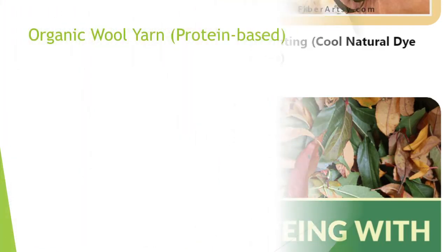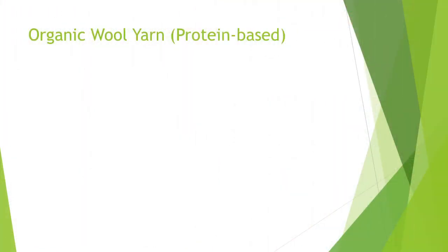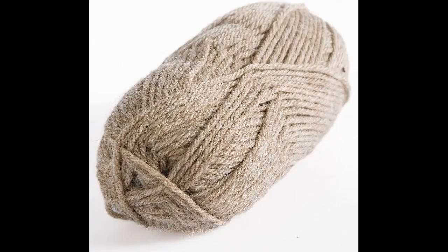This Peruvian Highland 100% wool yarn is also a departure into protein-based fiber. The sturdy, all-purpose yarn is distributed by Amazon. I'm not a knitter, but the description says the yarn is used for cable stitch patterns, intricate winter sweaters, textured stitches, and everyday accessories. It also felts beautifully.